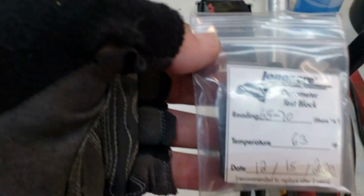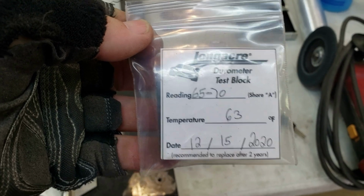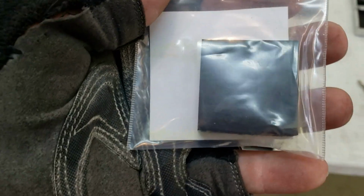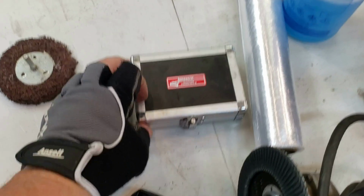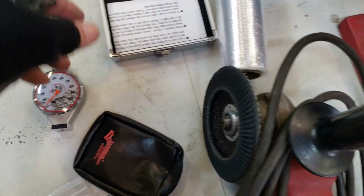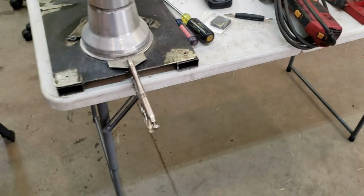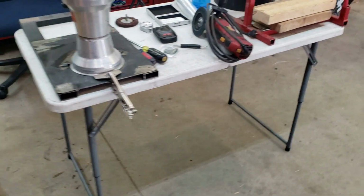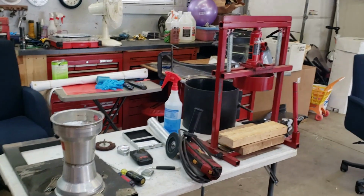We can use this to verify our durometer with the test block. We can punch this on there. This is all it is. I did both of ours, the old one and the new one, and they came out the same. It comes in a very beautiful carry case. We are so happy with their equipment. So thank you, Longacre. Thanks to all these guys that make this stuff. It makes my job easier.